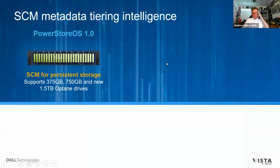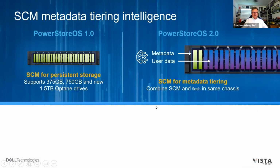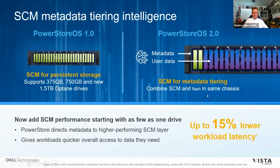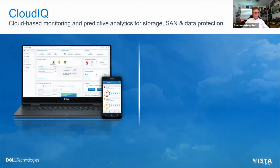We have system memory. This is the fastest thing for persistent storage. SCM is super, super quick, and we can use that as well. You can combine SCM and flash in the same chassis. By the way, I forgot to mention, this is an all-flash array. There are no spinning disks. We have other arrays that do a hybrid, but this does not. It is 100% flash. And some people think flash, well, that's kind of new technology. It's not. Toshiba invented flash drives in 1981. So it's over 40 years old, and it's proven technology.